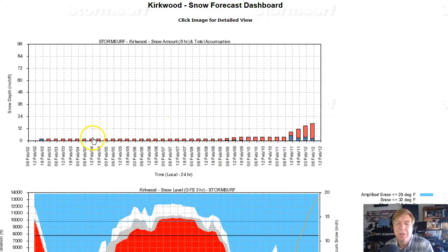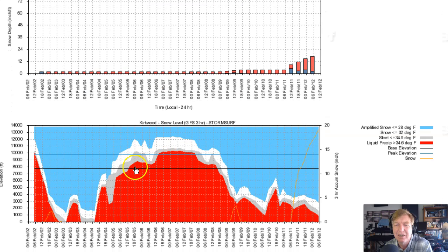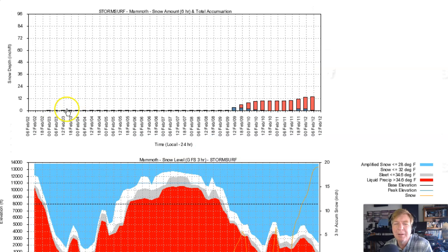Kirkwood, the same situation, maybe even less because they're on the south side of the lake. The further north you are, it's the north-south angle of the storms coming down the Sierra. They wring out the majority. So Tahoe is the first high pass you're going to hit. It's going to wring out most of the moisture. And Kirkwood, being south of South Lake, would get even less. Again, with the same big warming spurt in the middle of the week. And then Mammoth, next to nothing from this one, but maybe the weekend's system and beyond, a little bit better. Maybe a foot of snow over the following 10 days out.